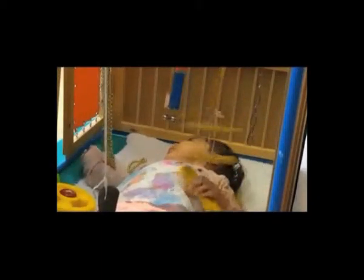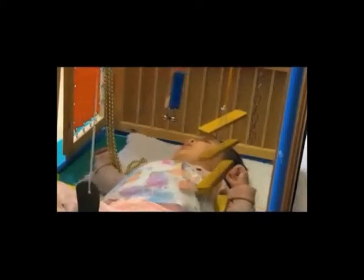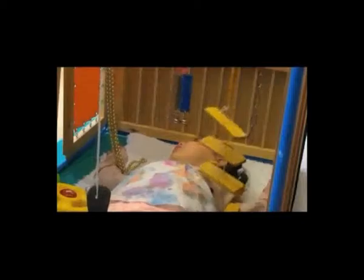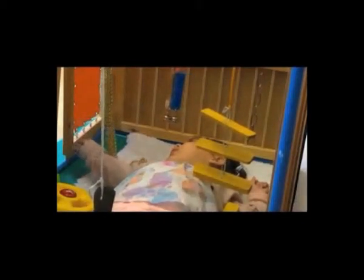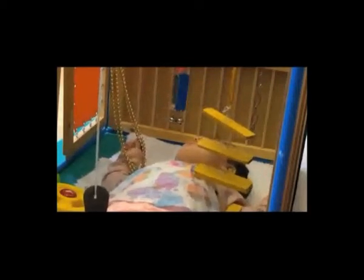Hanging objects in a small space enables a blind or visually impaired child to find them. Eva is lying in a little room. There are several items hanging on elastic that she can encounter as she moves her arms and legs, and sides of different textures that she can feel.